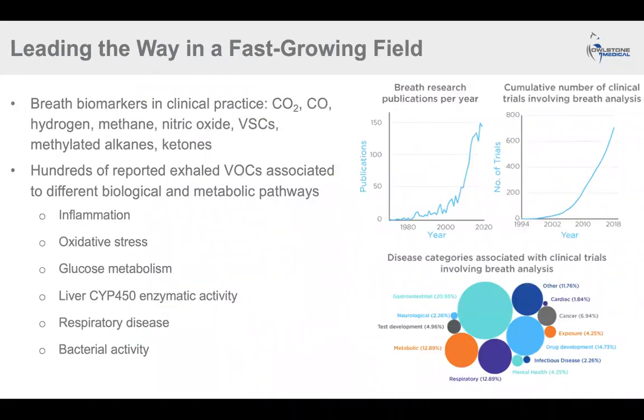And indeed, breath biomarkers actually exist, and they're already in clinical use. Carbon dioxide, carbon monoxide in jaundice, hydrogen and methane for lactase deficiency and small intestinal bacterial overgrowth, nitric oxide in asthma, volatile sulfur compounds in halitosis, and a group of exhaled alkanes that indicate heart transplant rejection and others. Today, we also know about hundreds of other volatile organic compounds with established association with metabolic pathways and processes, such as inflammation, oxidative stress and lipid peroxidation, glucose metabolism, liver enzymatic activity, bacterial activity, and others.